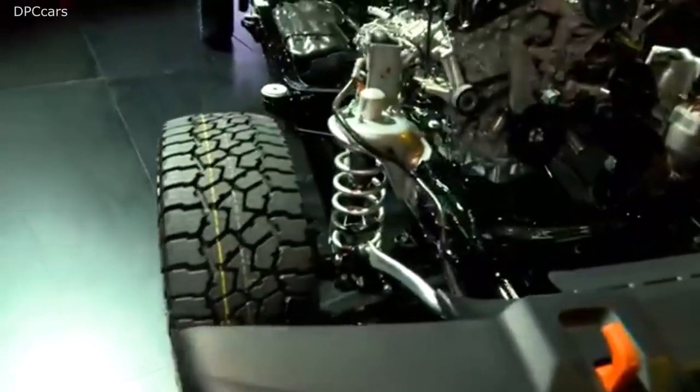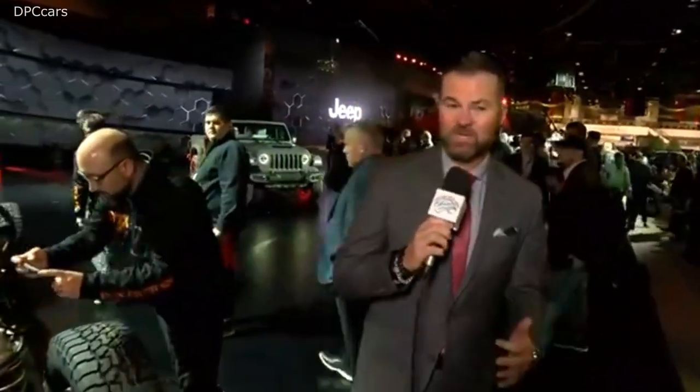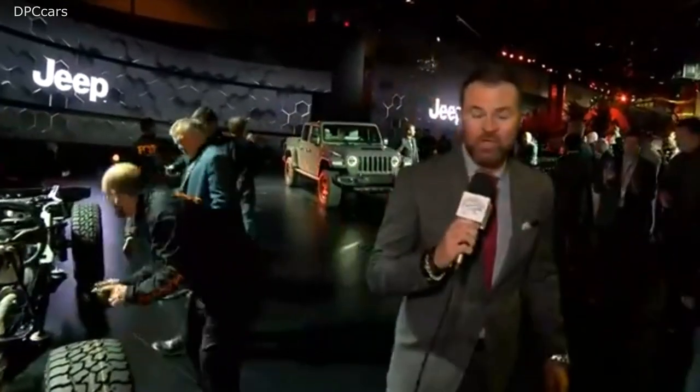Now, Jeep continues to be the leader in the market, and in a minute, we're going to talk to the head of Jeep, Jim Morris, and he's going to tell us a little bit more about the excitement with the brand. One of the themes here at the 2020 Chicago Auto Show is one thing and one thing only. It's all about off-road performance.